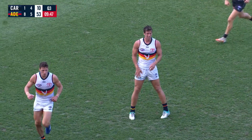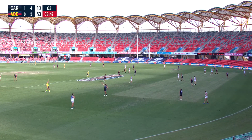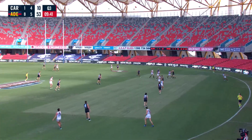Had all the answers today, Adelaide. They get that ball on the wing at the moment, Carlton, Jono, and it just seems like they just don't know what to do with it. It's either a high bomb or they're trying to hit a target which has been intercepted. Just no real fluency going forward at all.